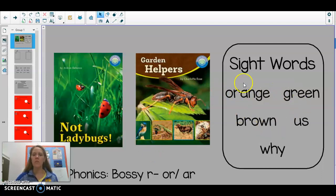So our sight words are over here. A reminder, we have the word orange, green, brown, us, and why. So I'll be working on identifying those sight words. These are a little bit easier this time because our color words we should know from kindergarten. Us we can sound out, and why is probably going to be the one that'll be a little bit more challenging. So keep working on those sight words.